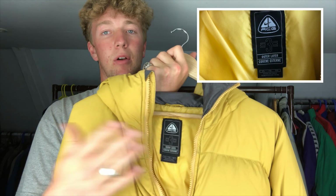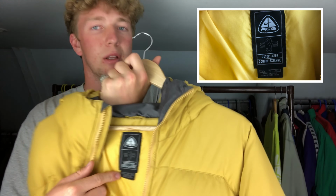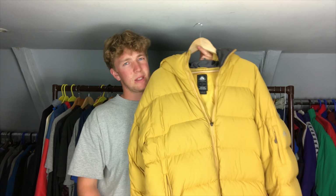Now we're getting into the early 2000s ACG stuff. This one is on a puffer. I'm not too sure again on ACG dates, but this is definitely 2000s. I'll show a close up in the corner. It's just a really nice puffer, like a mustard yellow. I think I got this off the basement probably 2 years ago.